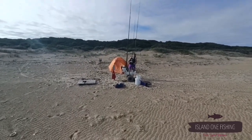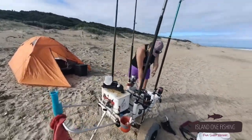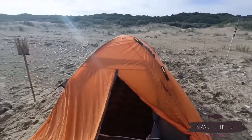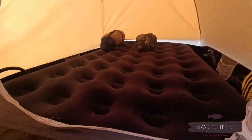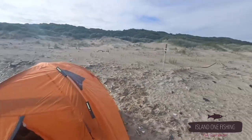So there we have it, guys. We're all set up. Debs is flipping keen. She's setting up. She'll be getting a bait in the water in the next five minutes. This is home for the next 24 odd hours. Guys, at our age, you've got to have mattresses and pillows and blankets. I'm getting too old to be uncomfortable.